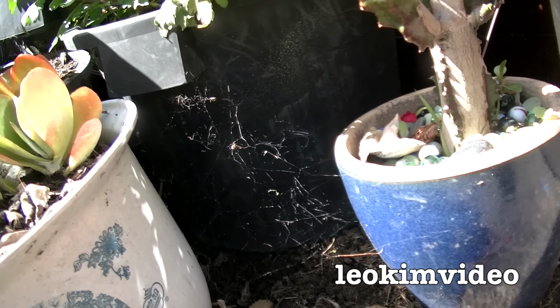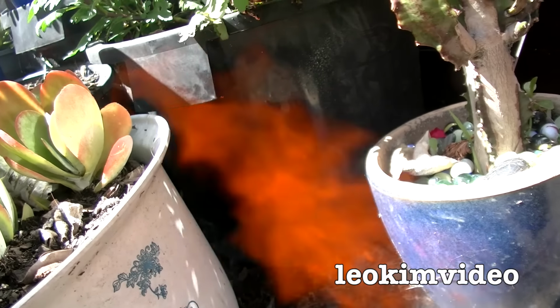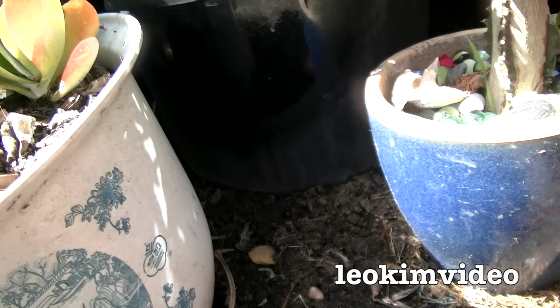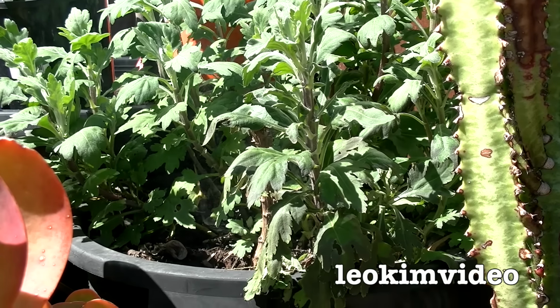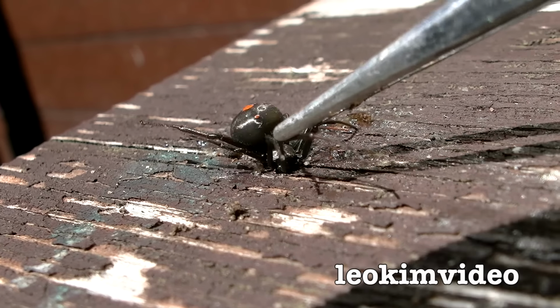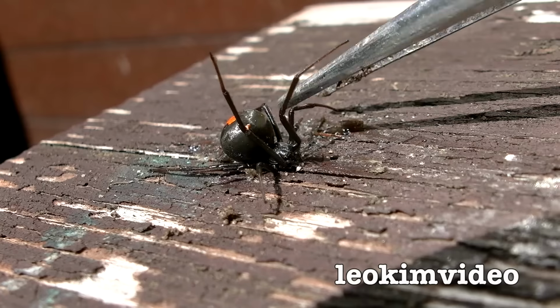I'll just give it a bit of a flamethrower. Hopefully that's going to get Mrs. Spider. Oh, she's down. I see her. Whoa, she dropped like a lead balloon. I'll just pick her up. Oops, sorry Mummy, your garden's smoking there. But I think it was worth doing because look at the prize that I've got right there. One very nasty, very sick redback spider.